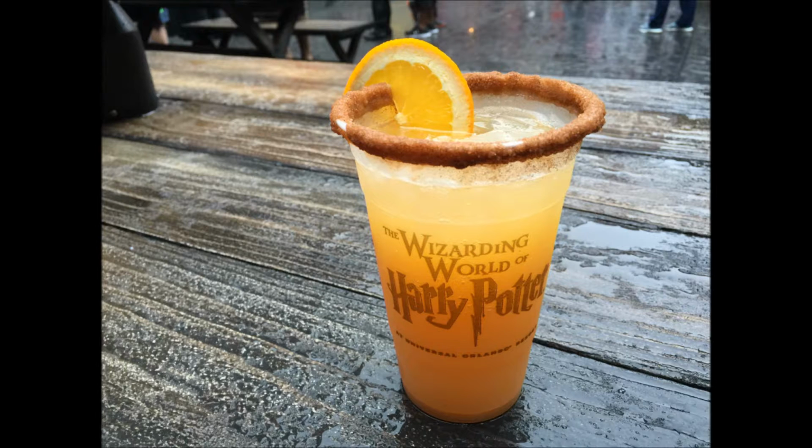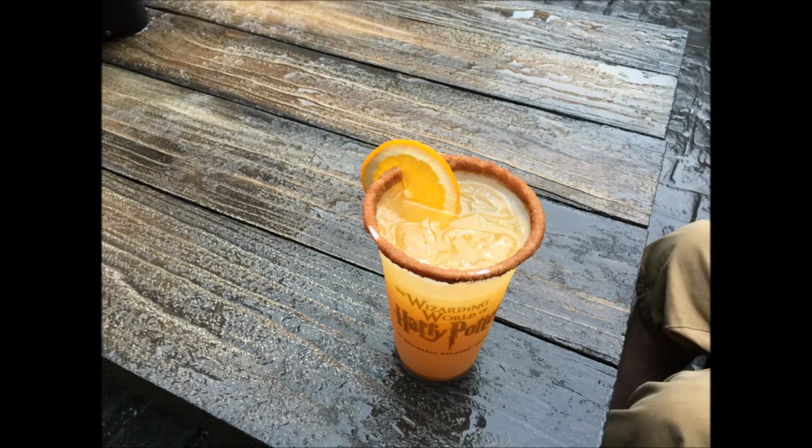All right, well, we're going to be visiting Sugar Plum Sweet Shop, which is the new candy shop here in Diagon Alley. It's kind of the sister to Honeydukes over in Hogsmeade. So we will be doing some video of that, so you'll get to see that also. All right, be back in a little while.